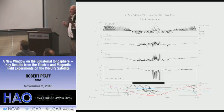And I'm going to be showing a lot of data in the same format, so I'm just going to spend a minute orienting you to that right now. The bottom panel is the information about where CNOFS was, where this data was gathered. Essentially, the black line is this track, longitude, latitude. The red line is the altitude, so perigee was right here, for example, at 400, and apogee was on the day side in this case. The red line is just placed as where's the magnetic equator. And again, CNOFS had an inclination of 13 degrees, so even though the plot goes to plus or minus 25, the black line only goes plus or minus 13.